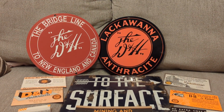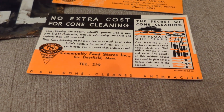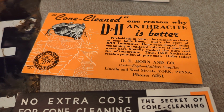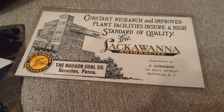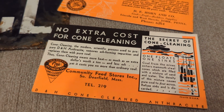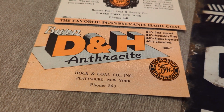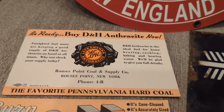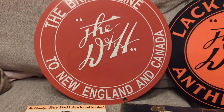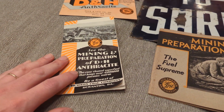I have a bunch of D&H and Hudson Coal Company memorabilia. I really like the D&H Coal Company because it was the company whose abandoned mine workings I first explored. I'm not going to give out the location or the mine name because I don't want anyone going into that mine. But back in 2004, it was the first mine that I ever explored, and they had tons of mines, but this D&H mine will always be near and dear to my heart because it really started my hobby in earnest. These are just eBay signs, American made. I think I spent like $18 apiece for them. Can't beat that. And here's a brochure from the 40s that we'll also dissect.